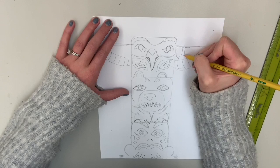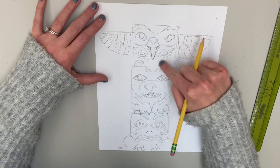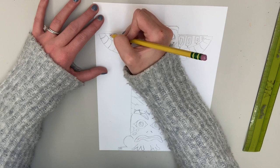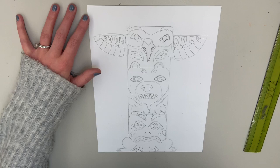I have finished drawing out my totem pole. I started adding, like I said, these almond shapes. They're very prominent in the Northwestern First Nations culture. So doing these teardrop leaf shapes inside of one another, layering those, will give it more of that Native American cultural vibe.